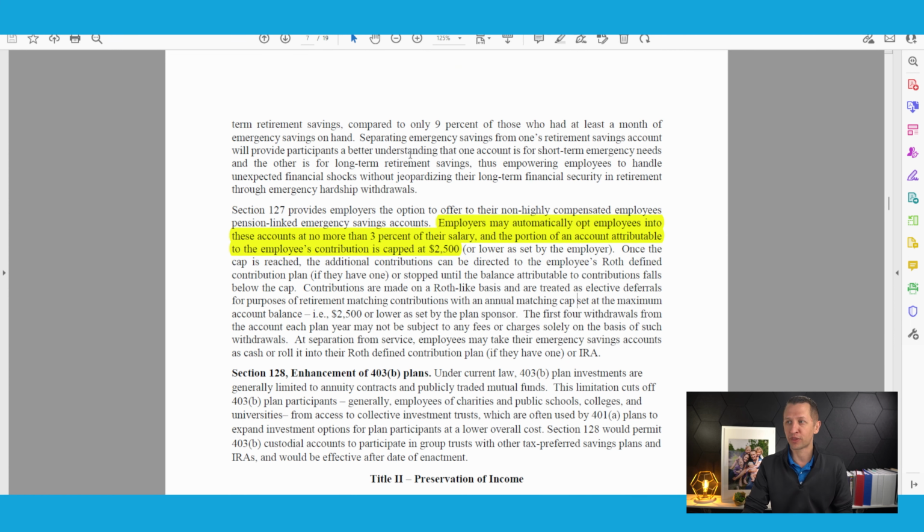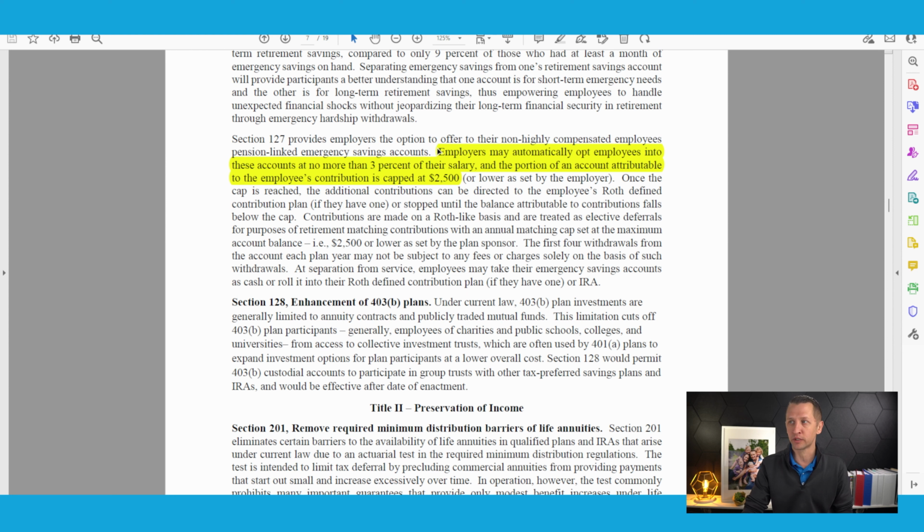So they rolled out this provision to allow employers to have these extra plans that are basically bank accounts where you're saving the 3%. If you don't take the money out, over $2,500 will then be diverted over to a Roth-like retirement plan. That's what it's saying here.